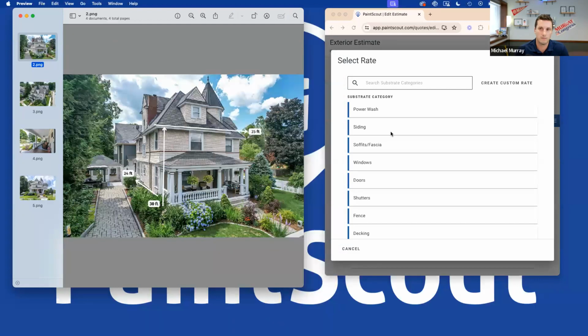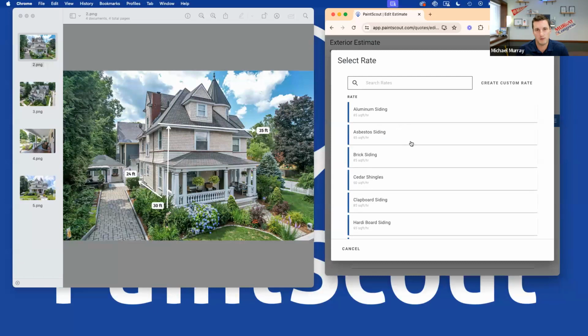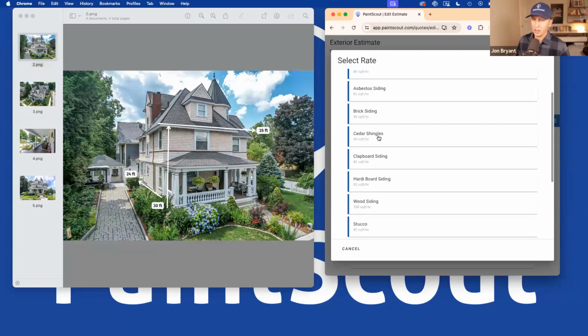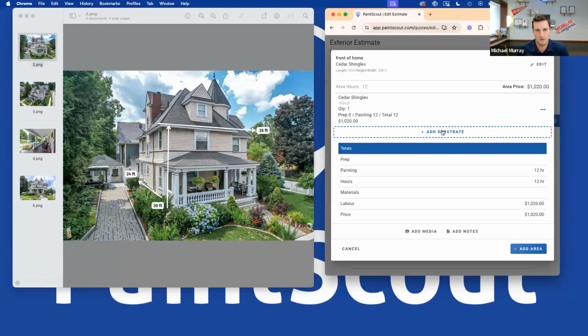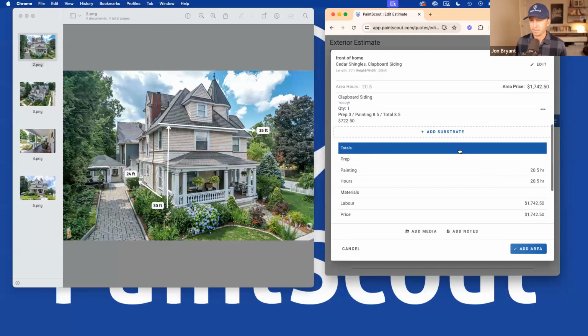So I would want to separate those. Okay. So should we add in both of those, or should we just consider it one for this example? If we can, real quick, let's do them separately. I think it should be pretty easy. Okay. So we're going to add in cedar shingles here, and we're going to add in our clapboard siding. Perfect. There we go.